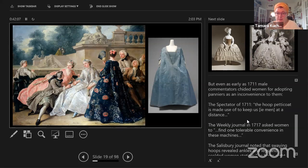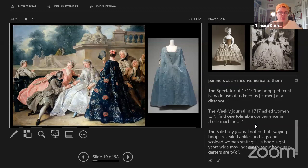So just getting back to some of these journal entries at the start of the 18th century regarding hoop petticoats. The Weekly Journal of 1717 asked women to find one tolerable convenience in these machines. And the Salisbury Journal noted that swaying hoops revealed ankles and legs and scolded women, stating, "A hoop 8 yards wide may indecently show your garter, how your garters are tied." So women were being chided for not making room for men. They were being chided for it being an intolerable convenience, and so they were being frivolous in employing these as part of their fashion, and they were having their morality questioned because with one little tilt they could show their leg and much more.